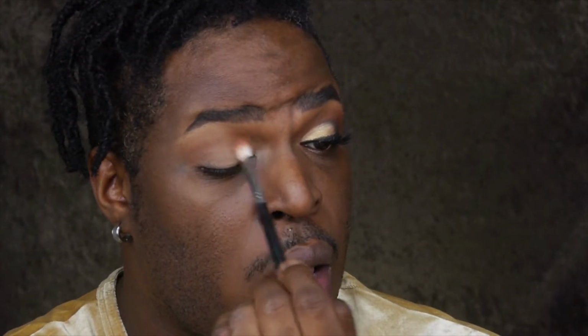Give you guys a little close up. Alright, so I went ahead and already prepped and primed my eye off camera. I did this prior to getting on camera just to cut down time again. So I'm going to go ahead and take the first shade, this Camel shade, and I'm just going to apply that all over the crease. In this color, there is no precision, just blend.